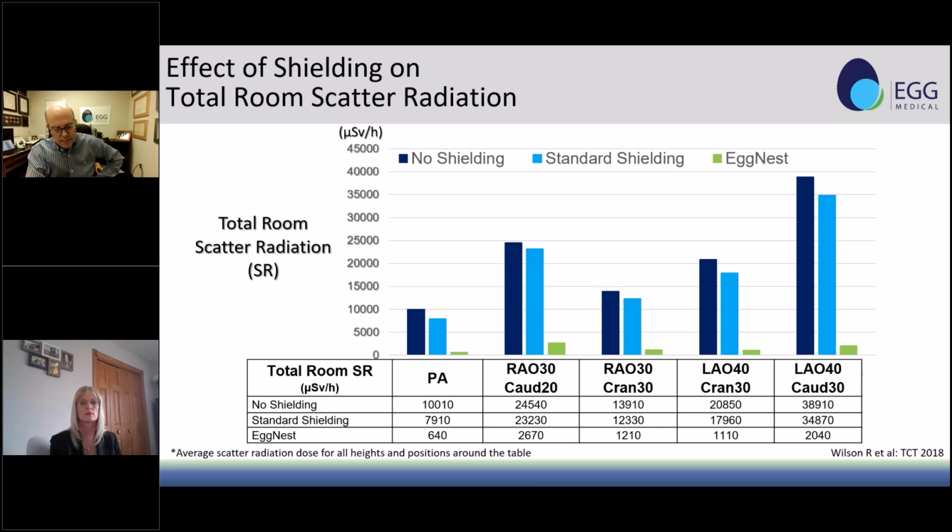So if you look at the PA projection, the dark blue is no shielding, the light blue is standard shielding, the hanging shield and the table skirt. And then the green is the egg nest. And as you can see, standard shielding has an effect on total room scatter, but it's modest because it's only for a certain portion of the room, and it's not really intended to reduce total room scatter. And then as you go to the right, you can see the effects of angulation on the scatter cloud in the room.